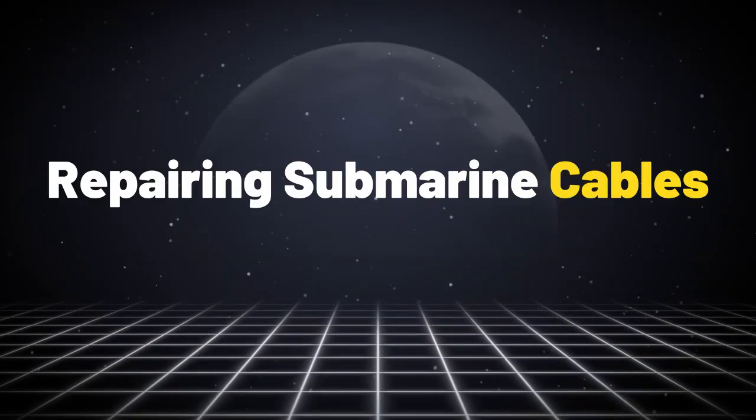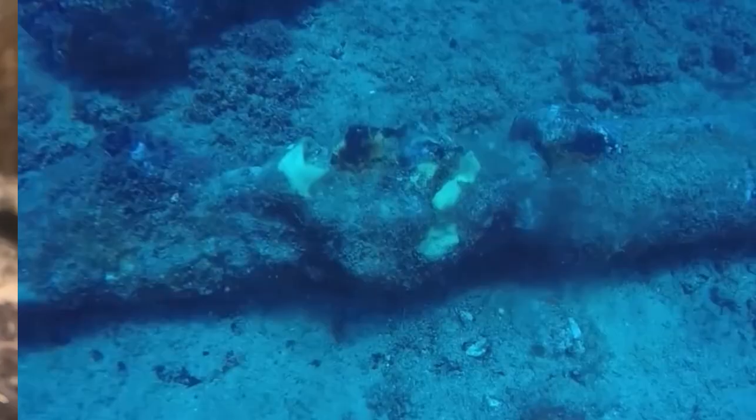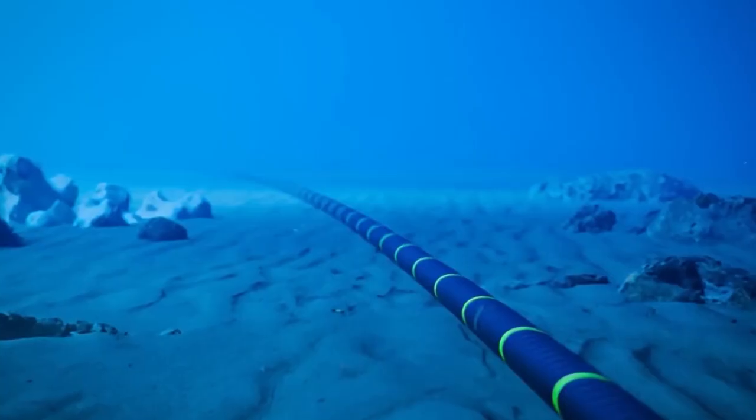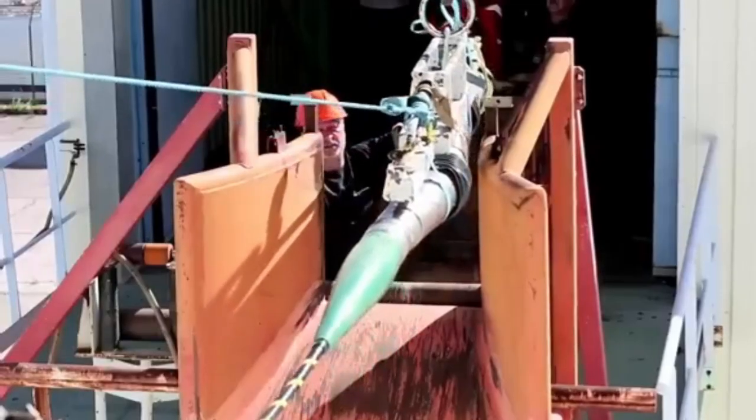Repairing submarine cables. Now, one question must be coming to your mind. If submarine cables get damaged at the bottom of such a vast and desolate sea, how are they repaired? Repairing is one thing, but first, how do we pinpoint the location of the damage in thousands of kilometers of wire? Let us explain.